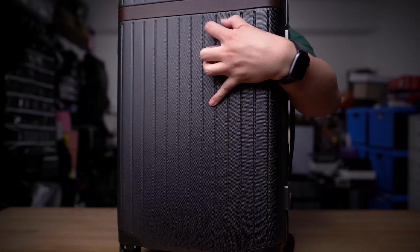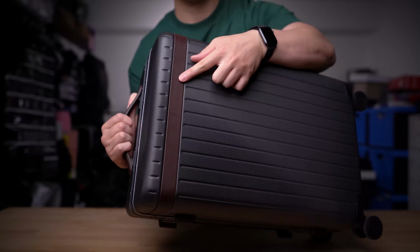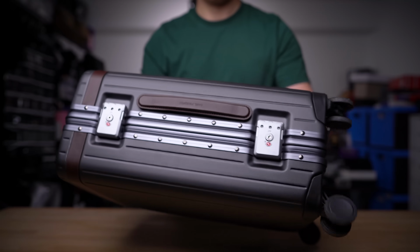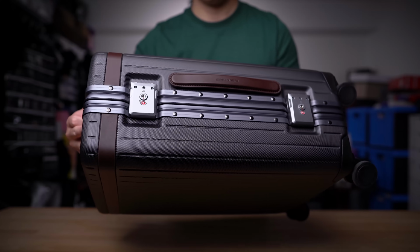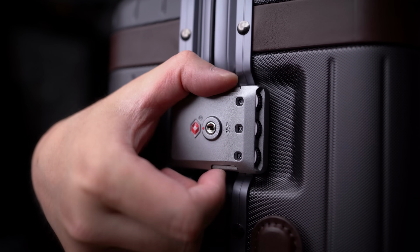So instead of just reading the specs, like the fact that it's made of a lightweight polycarbonate shell with some beautiful leather accents and a built-in aluminum frame, I'm going to show you the 5 reasons I think it's worth every single penny. Or, you know, should at least be added to your wish list this holiday season.